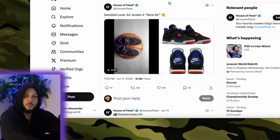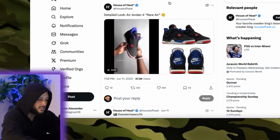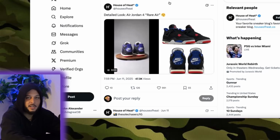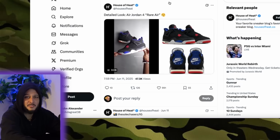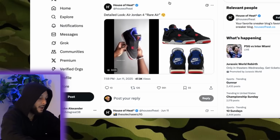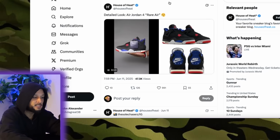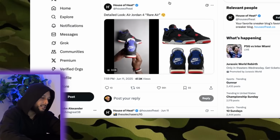But remember, there is one small exception to these, a small little detail as far as the white lettering. Some pairs will feature the white lettering. Others will feature the gold lettering, which apparently is supposed to be like 2% of the pair. So I guess people are going to be out on a chase trying to get the gold letter pair, which I feel like is a super gimmick. I mean, who cares if that small little detail, barely even visible, is going to have white or gold lettering? I think that's super lame.